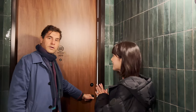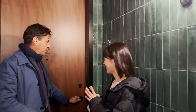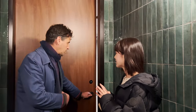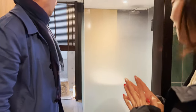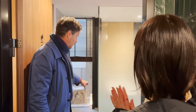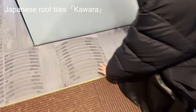So when you open the room, as I explained before, the interior and exterior of the garden, we do that in all the rooms. When you first open the door, the first thing you see is not the scenery, but a garden. That garden is very important, connecting the interior and the exterior. With very traditional, do you know what this is? This is roof tile, kawara. They use that a lot in gardens.